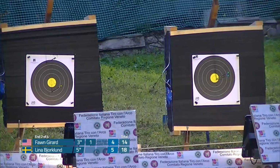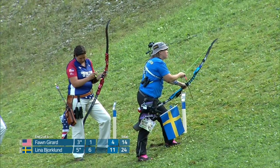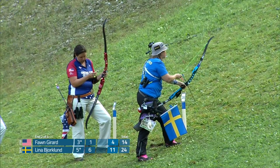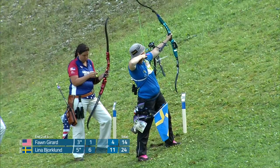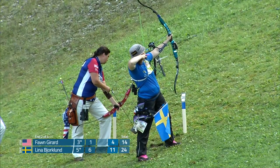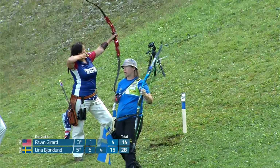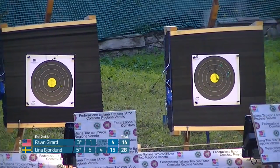So I think she overcorrected, and that right there, just beautiful 6. That group, that's impressive with a barebow. And Fawn knows it. She's been told. So let's see if she can keep her head in the game. I hope she does. So that's a 4. She's not happy with that. You see her coming off, but she still has a solid lead. And Fawn shoots a 3, also high.